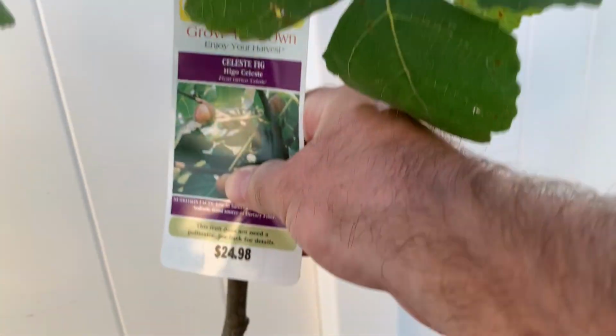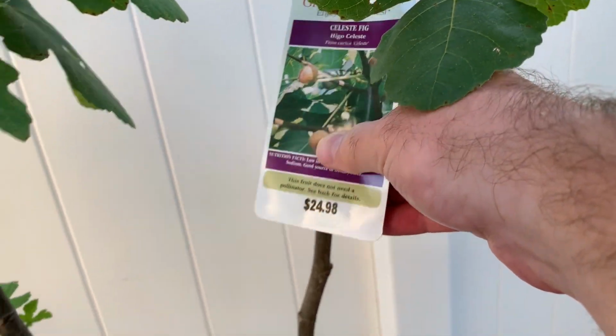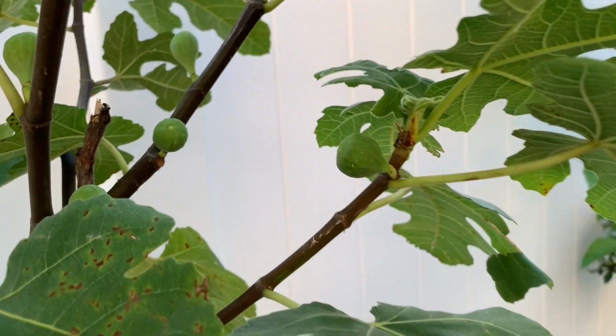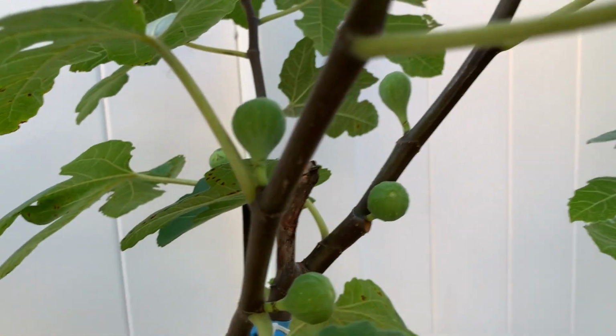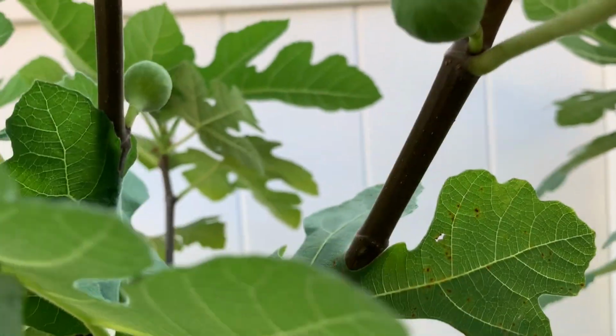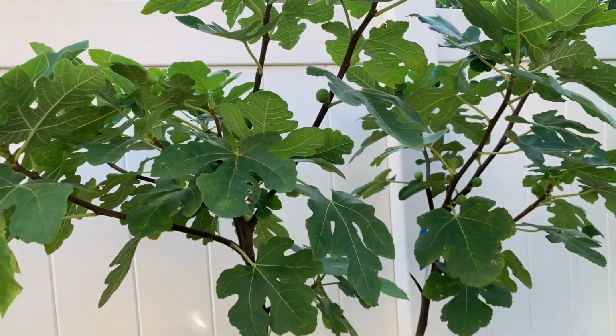And you can see there's fig on this one right here. You can see this is a Lowe's purchase, 25 bucks. But you can see the figs right there. That branch I gotta trim off, but there's a bunch of figs on here. Really cool. Can't wait to try those. Another quarantine tree.